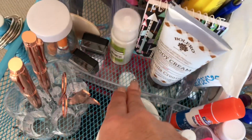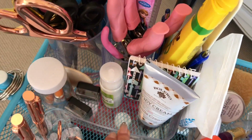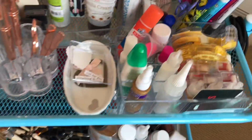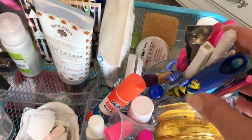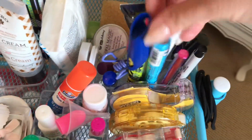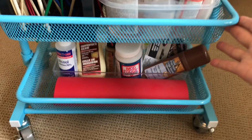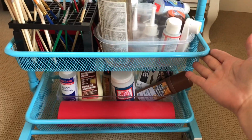And this one here is from the Dollarama, so it's got 3 tiers and then the flat part. And this one here is from Dollar Tree. I don't really have any other little acrylic organizers, but I thought it was important to point these out because these are so fantastic and so user-friendly for your craft cart, so don't miss out on them. I think that wraps up what's on my craft cart.